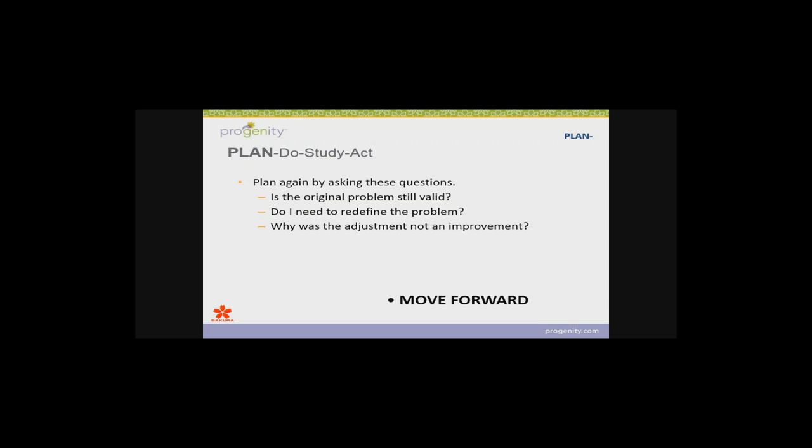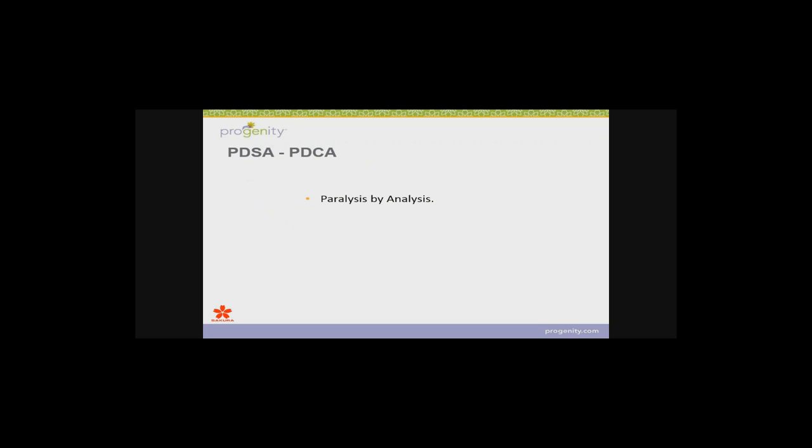Either way, move forward. So it's very important that the team understands from the beginning that this is an experiment, and what do you do when the experiment doesn't turn out like you want? Well, you modify the experiment and you try it again. So there's also the case of paralysis by analysis, and I can sometimes advocate for PDSA becoming PDCA.